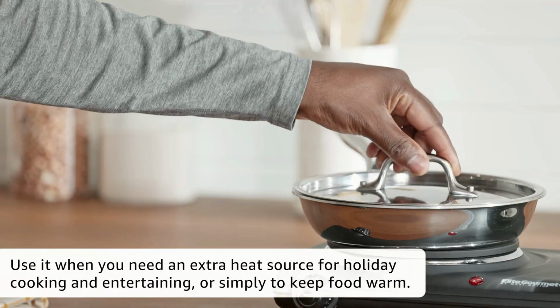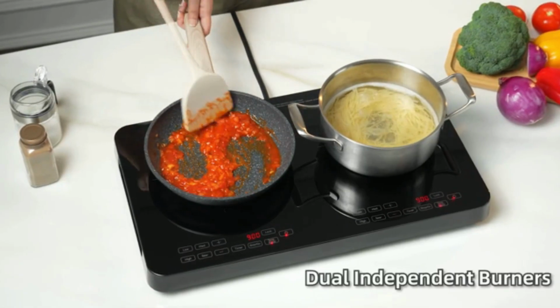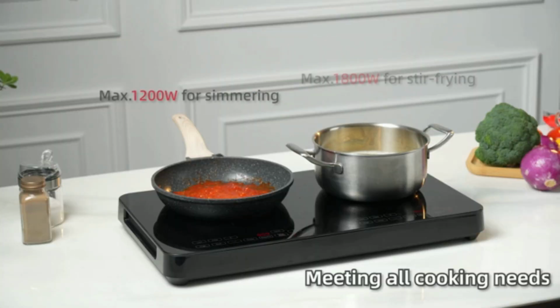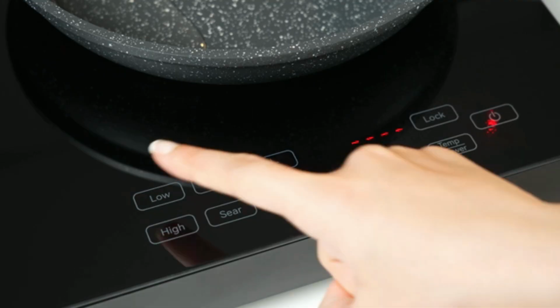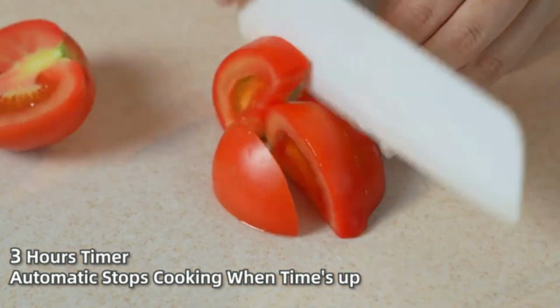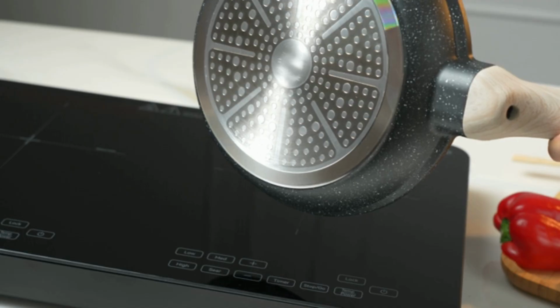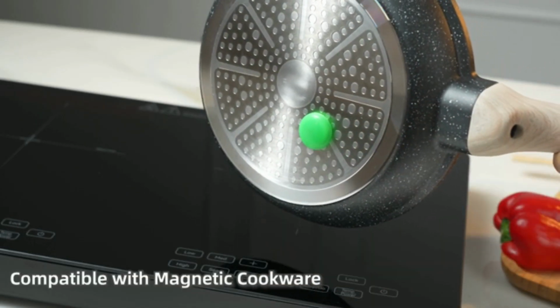Quickly reach and sustain the desired low, medium, or high heat settings with the variable temperature knob to keep food warm or boil hot water. Built-in safety. Dual power indicator lights on the front of the burner remind users when the item is powered on. Non-skid feet ensure the burner remains stable during use. Compact and portable.